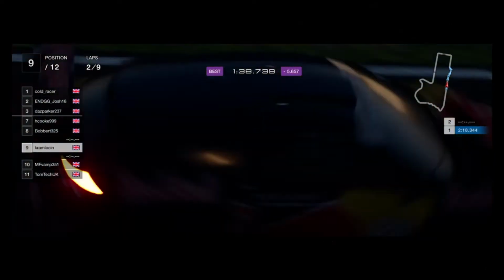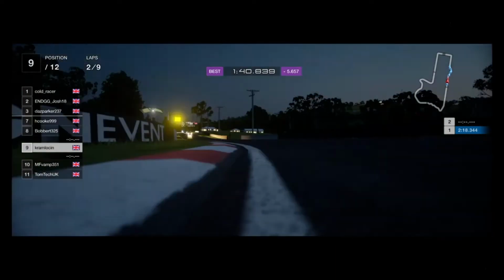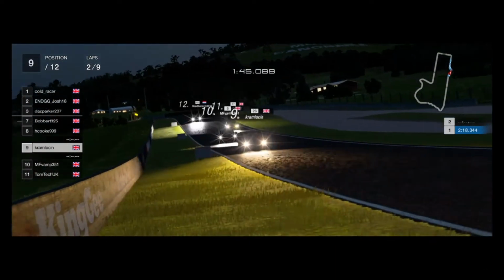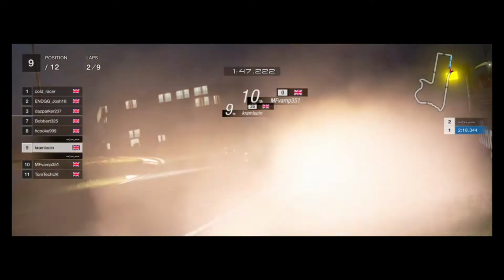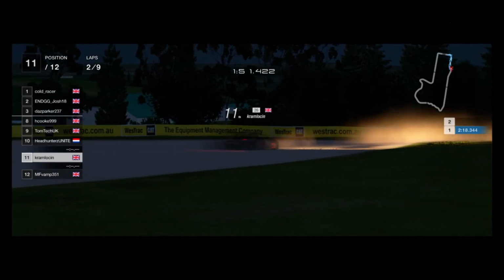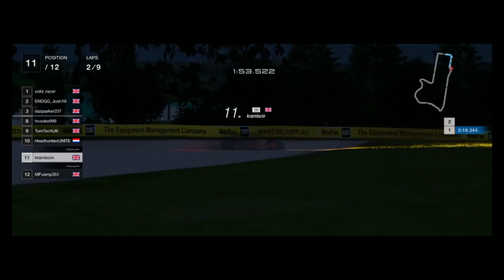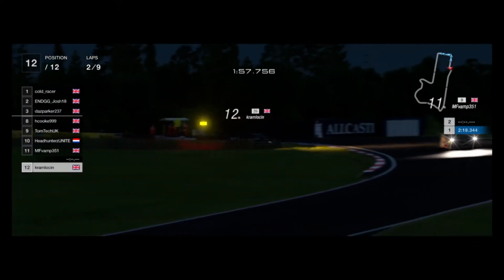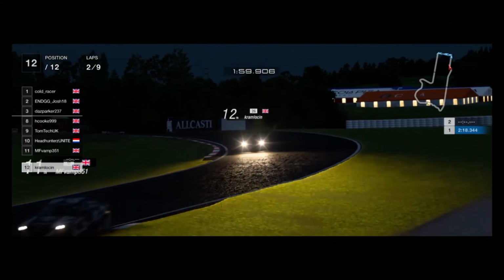Let's watch Mark and find out what happened here between Mark and potentially Joe. Joe was behind him, look. Joe's outbraked himself. Big contact there. Both of them go off. Mark's in the gravel, facing the wrong way. And so that's why Joe slowed down to let Mark back past.